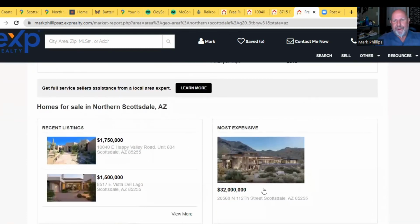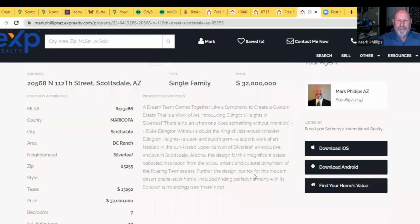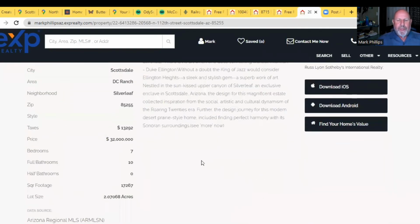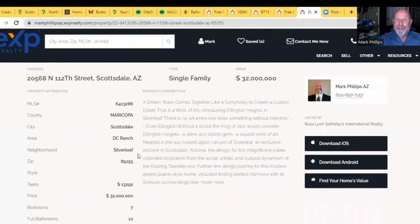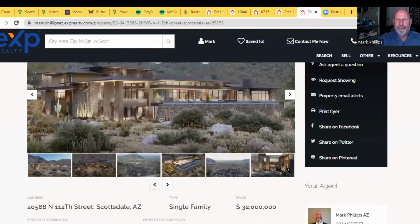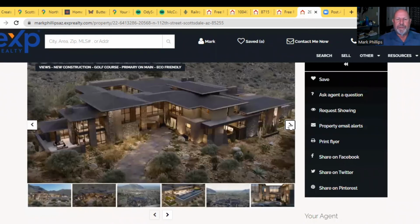And the most expensive home, let's take a look at the most expensive. This one is $32 million. Okay, this is the most expensive home in Scottsdale on the current market. So this place, to give you an idea of what it's running, it is 7 bedrooms, 10 full bathrooms, and it's about 17,000 square feet. So for $32 million, you ought to get what you want, right? But this thing is absolutely palatial. I mean, if you look at this thing, you're getting all the bells and whistles in this property.